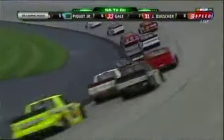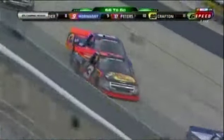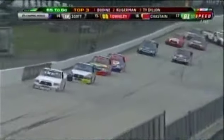Well, it worked well for Todd Bodine. Now we're seeing Ty Dillon make the move as it looks as though he might be able to get by the 2 going through 1 and 2. He does make the pass. Remember, Ty Dillon followed Kevin Harvick just about for 250 laps at Martinsville earlier this year, and they finished 1-2.